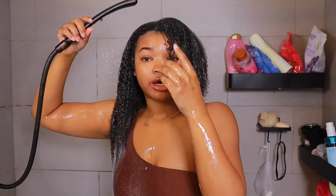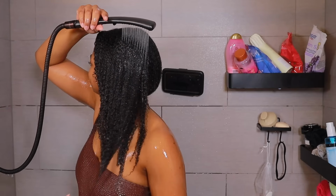So yeah, it literally makes your hair feel like butter. It's crazy. One thing I will caution, make sure you rinse all of this out because this is not meant to be a leave-in conditioner. It does not feel good on the hair if you leave it in. Do not do that. I've done that before years ago. It makes your hair feel so weird. And no, make sure you thoroughly rinse it.